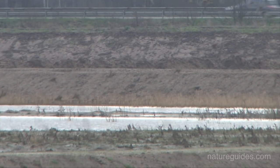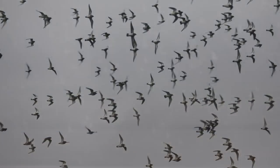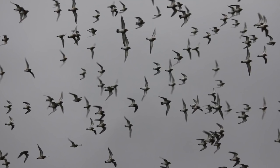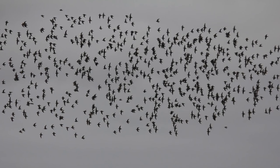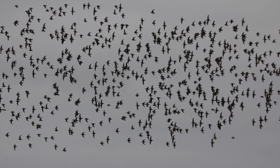The transformation from a dumpy bird on the ground to an agile bird in flight with narrow pointed wings is remarkable. Regardless of age, sex or plumage, golden plover always show white underwings. The black belly of a breeding plumage adult stops well short of the wings. Their smaller size and pointy wings will often alert you to their presence amongst flocks of flying lapwing in winter.